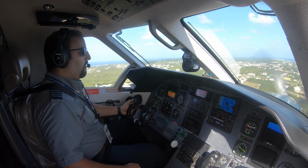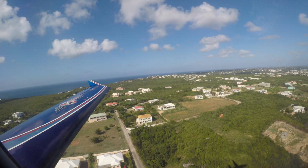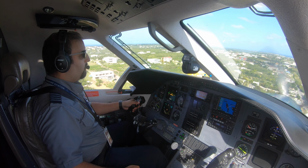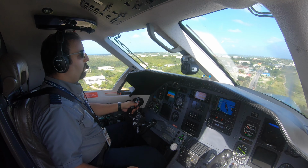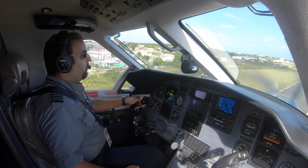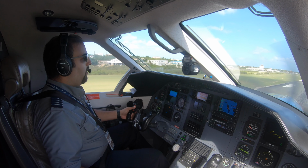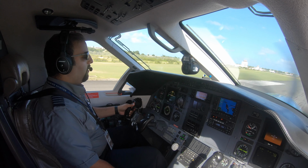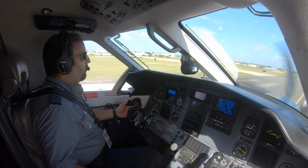Alright, we're keeping it around 7 psi on the torque. That's a good number for final approach. Over the numbers. It's funny, this runway still says runway 10, and it's runway 11. And let's bring that power down. The runway has a little upslope, so we have to be careful, and we are on the ground. Ground idle selected, and just a little bit of reverse to stop the plane. No need to use brakes on this one.